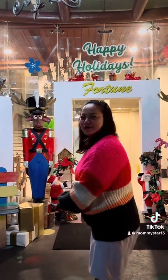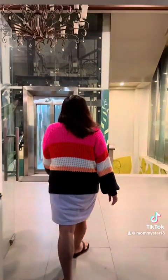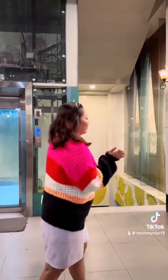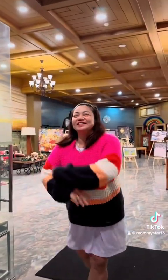Let's go, let's explore Fortune Hotel. Matatagpuan yan dito sa Baguio. So pag mag-visit kayo, dito kayo mag-check-in sa Paragon Hotel and Suites. Ta-da!